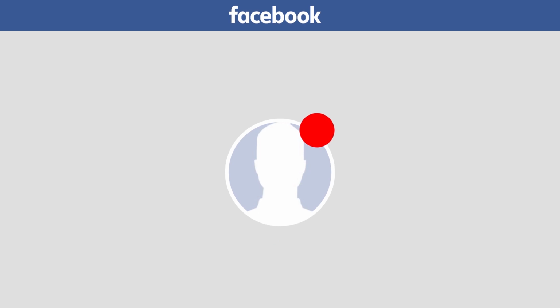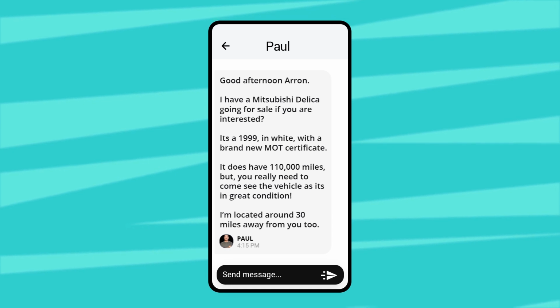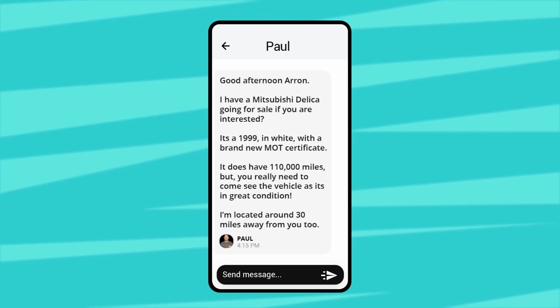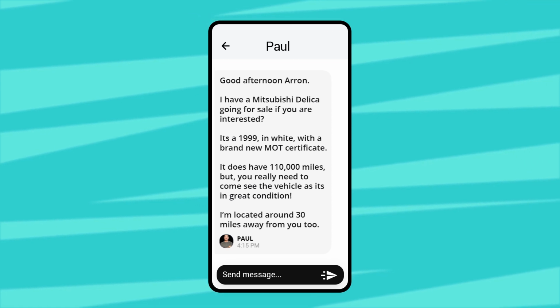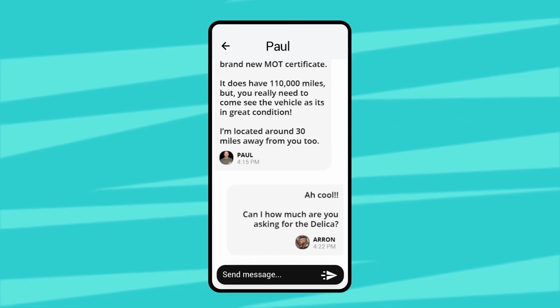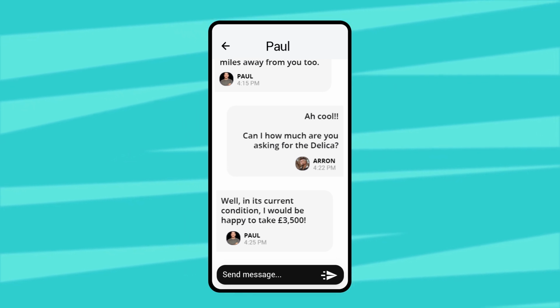Around half an hour later, I received a message off a man called Paul. He said he has a Delica that's up for sale and he's around 30 miles away from myself. He then tells me the vehicle has 110,000 miles and it's just got a full MOT with hardly any advisories. And by his accounts, he says it's a really good runner. He's asking £3,500. If the vehicle's right, I'm sure the price is negotiable.